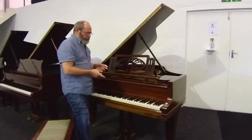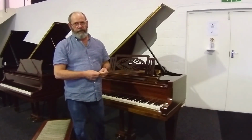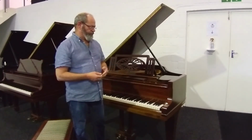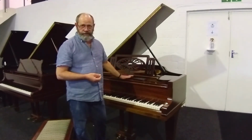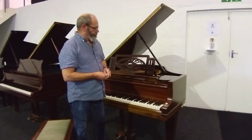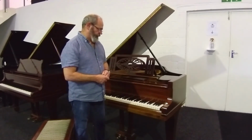In terms of this piano's condition, we have done a hammer replacement about 10 years ago. So those are new, very high quality German hammers, still in good condition. The steel strings have been replaced previously; the bass strings are still original. The whole mechanism has been very thoroughly serviced, and leathers and felts and so on replaced as needed.